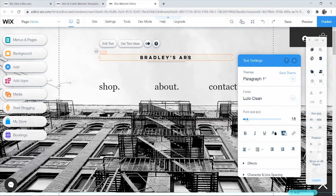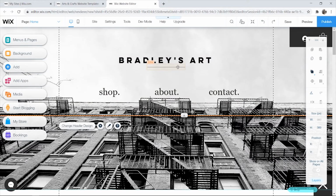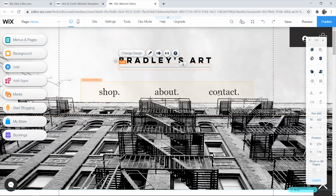I've just realized I've put art and not arts. So Bradley's Art. Now we can make the font size bigger and smaller. Again, make sure it's highlighted when you do that, and you'll see the page changing with the font size. And then again, if we want to change this line, we can just click on it, and then we can drag it and obviously move it around.